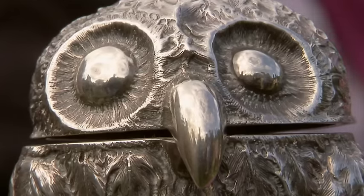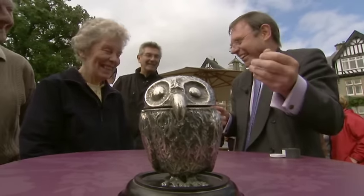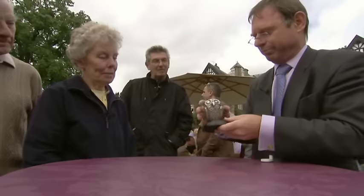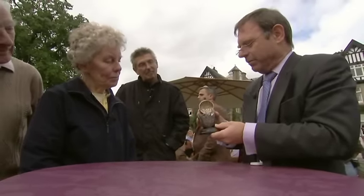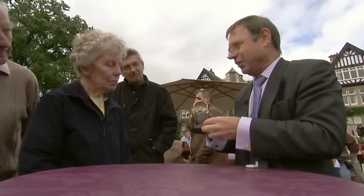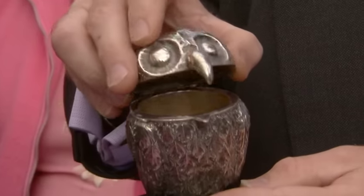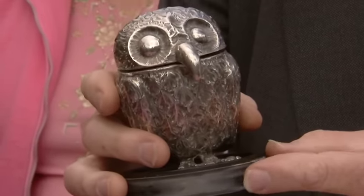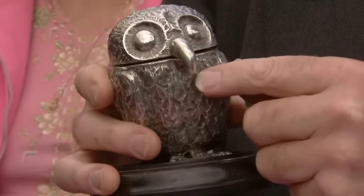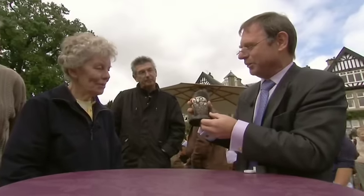Did she? Yes. Well, she wasn't quite as wise an old owl as this one. But let's have a look at it. The lid opens up. And with a nice smooth interior like that, I don't think for one minute that it was an inkwell. No. It was actually a mustard pot. Was it? And when it was originally made, a little spoon would have hung out of the underside of the beak here. Right. With a little mouse on it, and the mouse would have been the handle to the spoon.